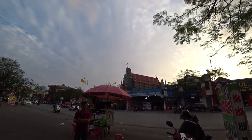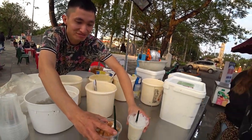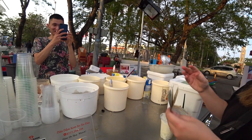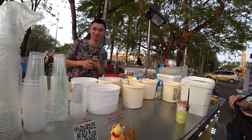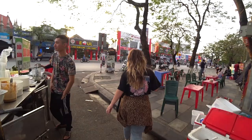Hey, we've got that beautiful church there across the road. Oh, these look really good. Right on my street. Come on. Bao nhiêu? Sáu mươi. That's it. Should we hold these up? Come on. Perfect. Yeah, we'll sit here. Got a little seating area here as well, right next to the road, so you can do a good bit of people watching with your dessert. Hey, look at that.